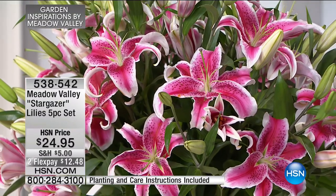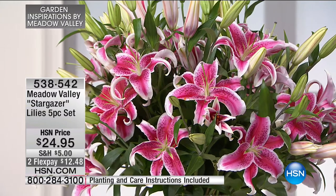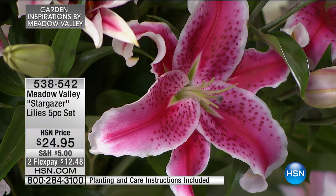It's got a rich fragrance. It's got spots. It's got stripes. It's got rich pink coloring. It's about 2 foot tall, so it's a great height for patio pots, but it's also tall enough to grow in the border, but also long enough to use as a cut flower. So you really can grow your own cut flowers.